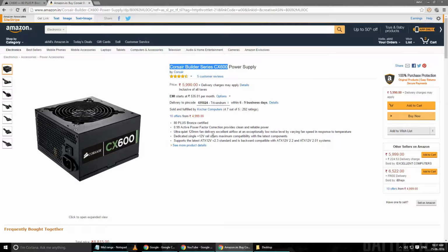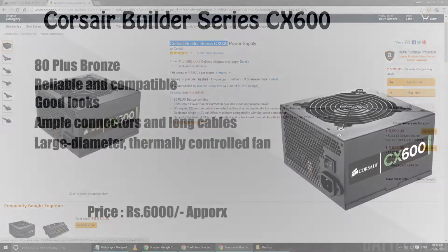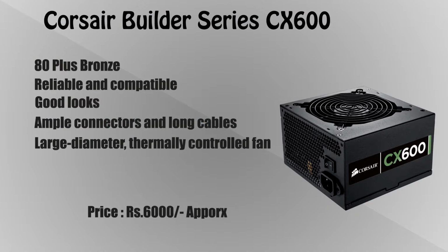And this costs around 6,000 rupees in India right now. This PC won't pull more than 420 watts from your wall, so, well, I know 600 watts will be a little more than what the PC would ever consume. So having a 500 watts power supply would have been enough, but it's always advisable that you have more rather than a little less. So 600 watts is like the safe zone here.